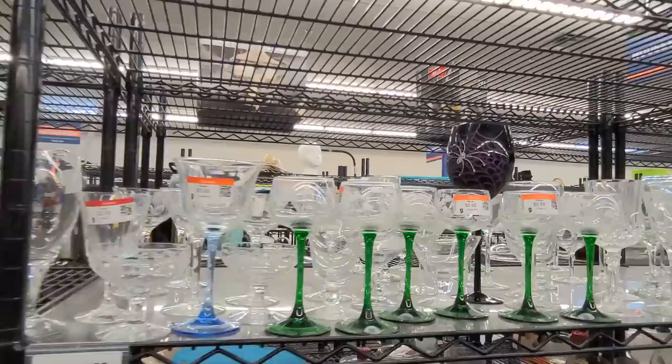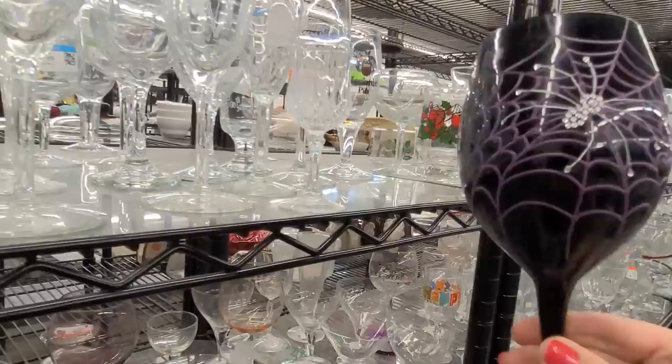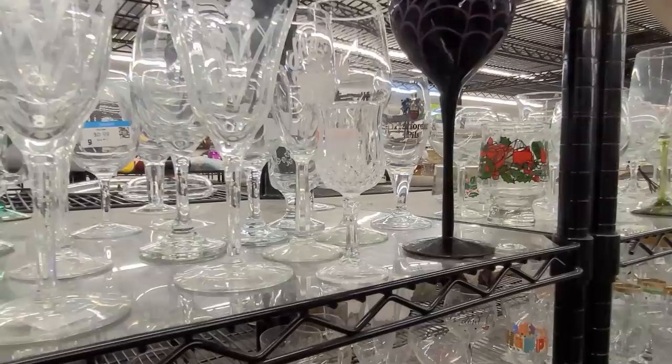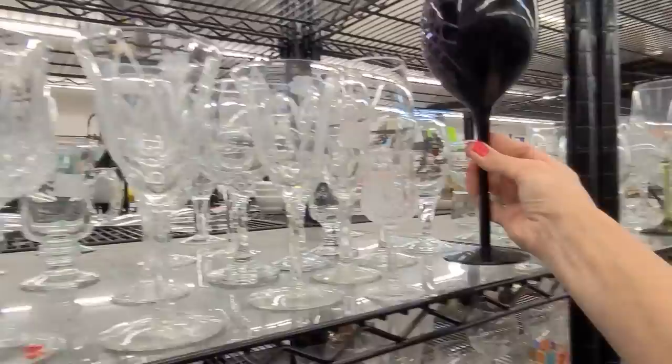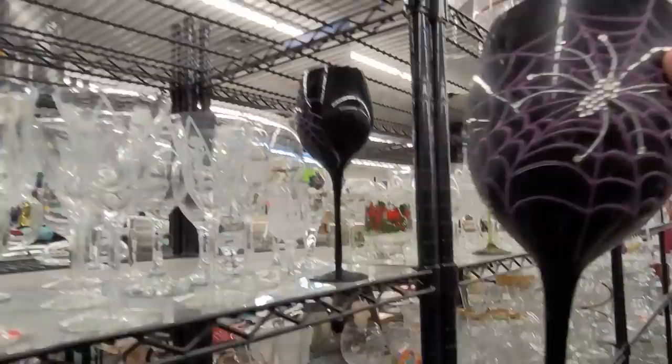Look at these glass spider goblets. They're absolutely fantastic. They're really, really tall. They're a dark red glass with a purple spider web painted, and the spider has crystals inlaid or stuck onto the glass there. They're in really nice condition, and there is a pair of them. I don't have a booth anymore. If I did, I would definitely pick these two up, but I'm just not comfortable shipping anything as large and delicate as these, so I'm going to leave them for someone else.